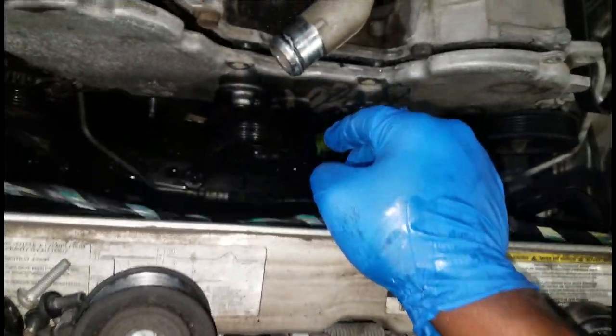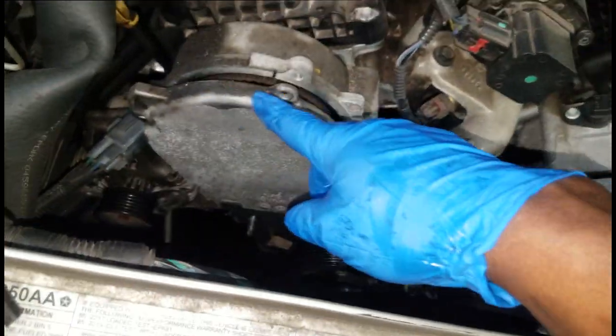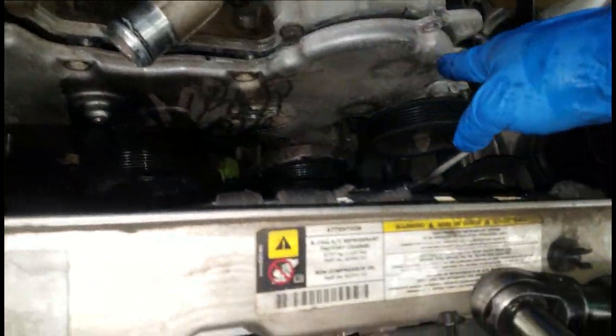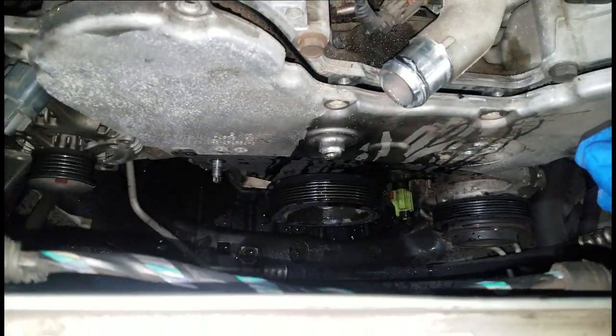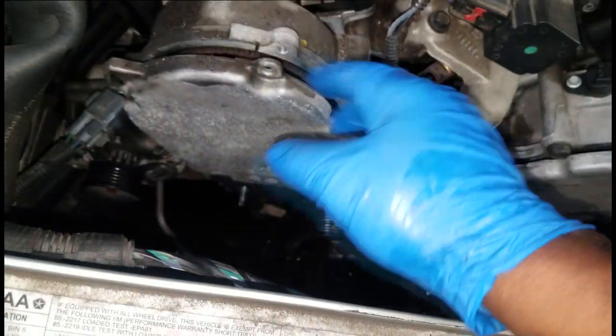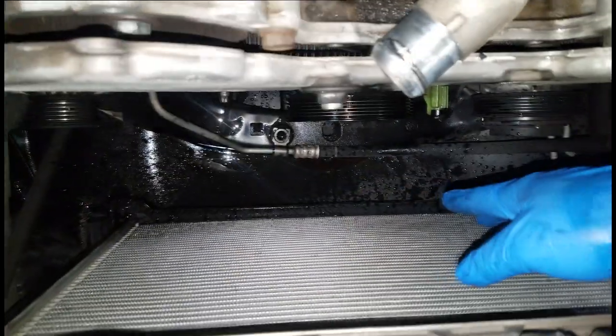Welcome back. I have mostly all the little 10mm screws off of here. The reason I'm filming in spots is because I don't have my camera holder. But anyway, this stuff here is pretty simple. Just remove all the bolts out of the cover. As you can see, I already have the fan assembly removed, the air cleaner box removed, and the radiator hose set to the side.